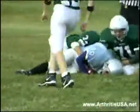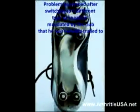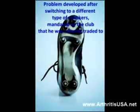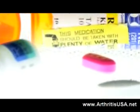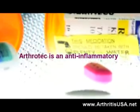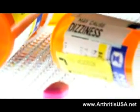Patient states his problem developed after switching to a different type of sneakers. This was mandated by the club that he was recently traded to. His past medical history is unremarkable, and he takes an anti-inflammatory to help him with his pain.